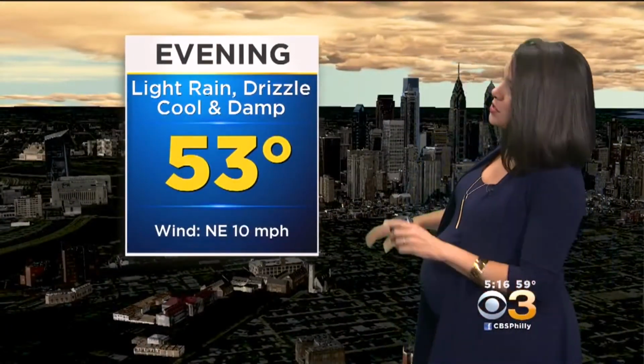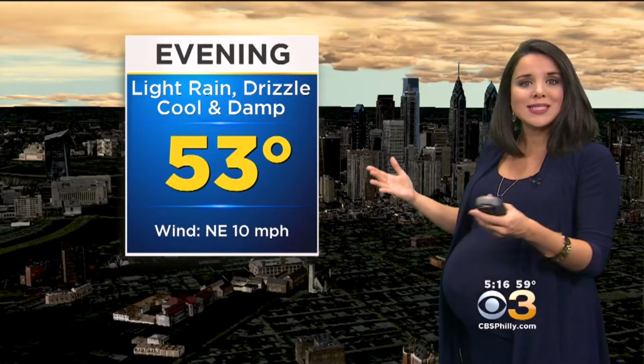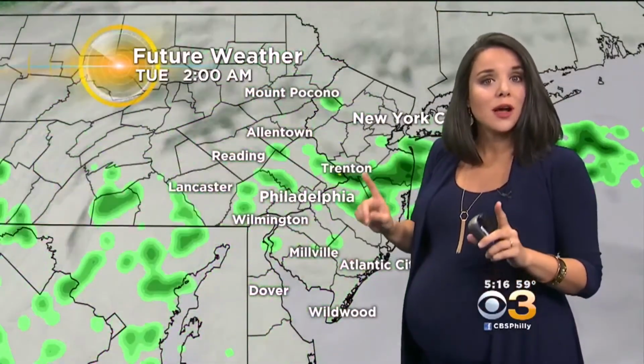Taking you down to Rehoboth, you can see the waves crashing along the coast here. It's cloudy, it's foggy. The coast will have the greatest impacts from this system. It's a classic coastal low with a battering east wind that we'll be dealing with through the day tomorrow. So for this evening, light rain and drizzle in pockets across the area. It's cool, it's damp. Your dinner time temperature about 53 degrees. Overnight, the rain is going to start to pick up in intensity. It's going to be breezy and chilly. The low only 49.